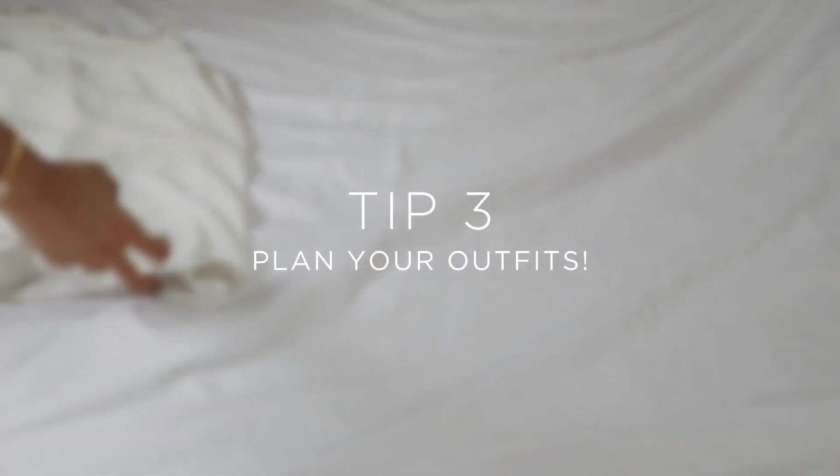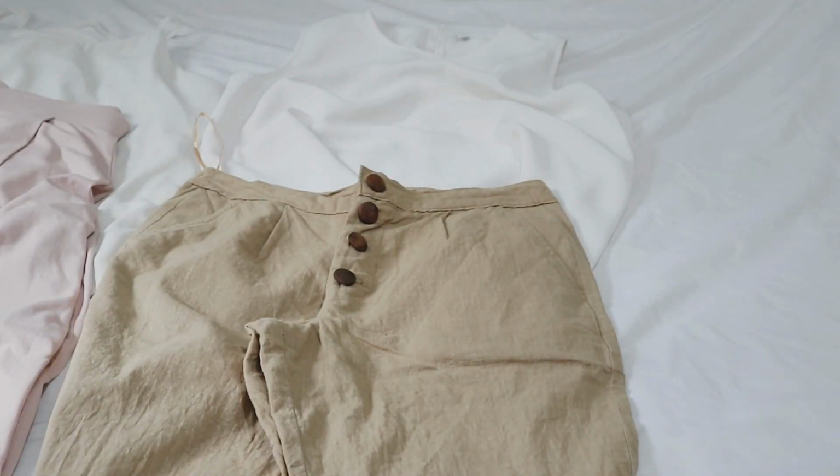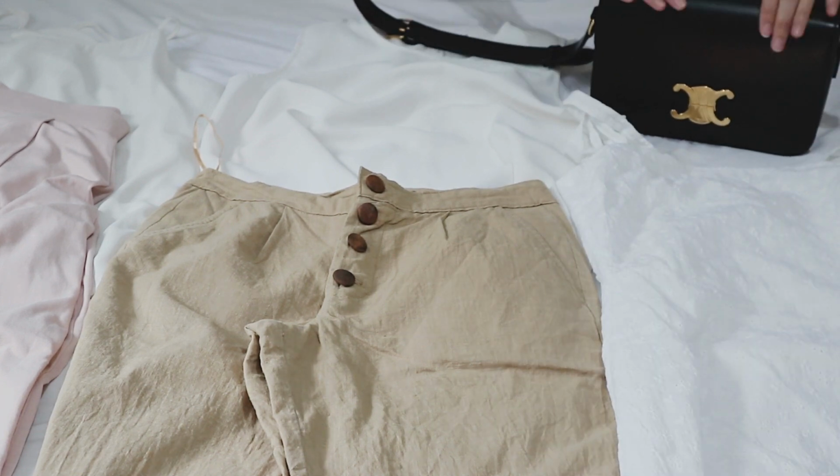Third tip, plan your outfits. It always helps to pack more efficiently when you already know what you're gonna wear. However, if you'll be going out of the country for more than a month or two, I suggest you bring even less because I'm sure you'll do all the shopping there anyways.